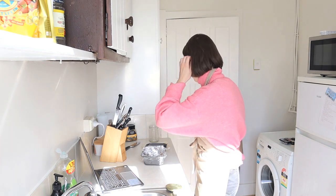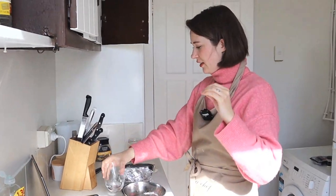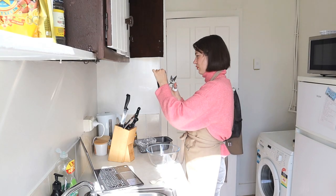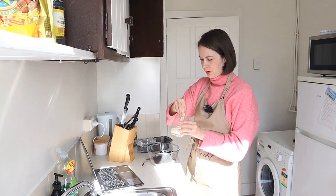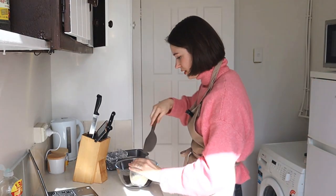40 grams of water. 5 grams of agar agar. Okay, I need to get my bean paste. So I apparently need to use all of this. And I don't really want to use all of this. But apparently, oh no. Oh God. Oh, look at that. Oh, yeah, so thick. Mix, mix, mix, and then we put it in the microwave. Ew, it's hot.